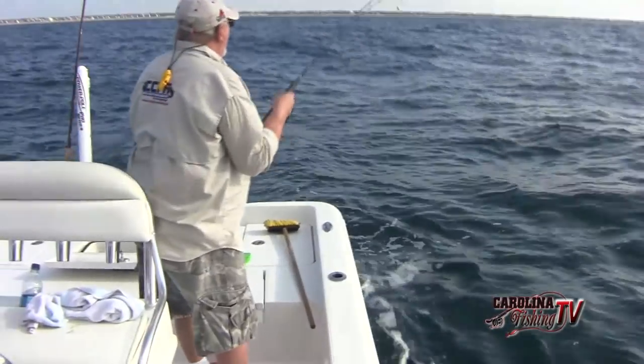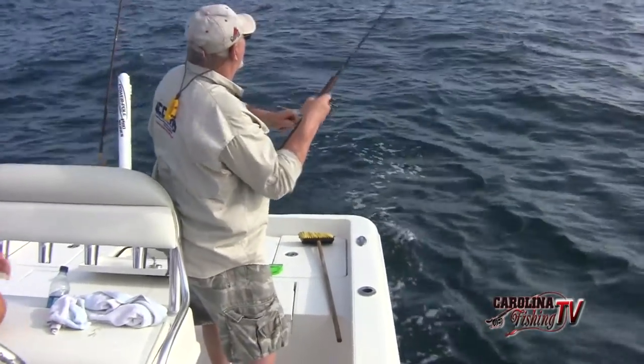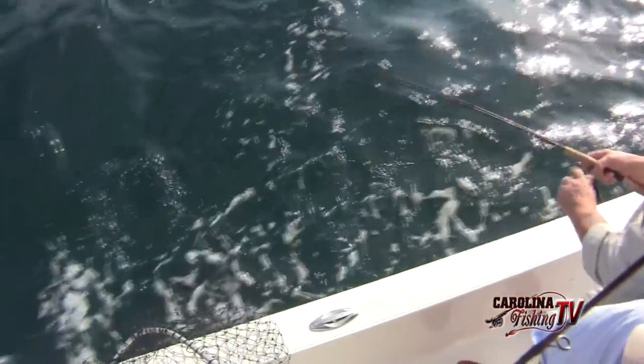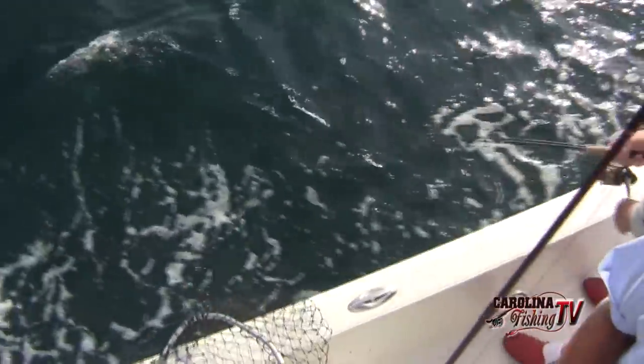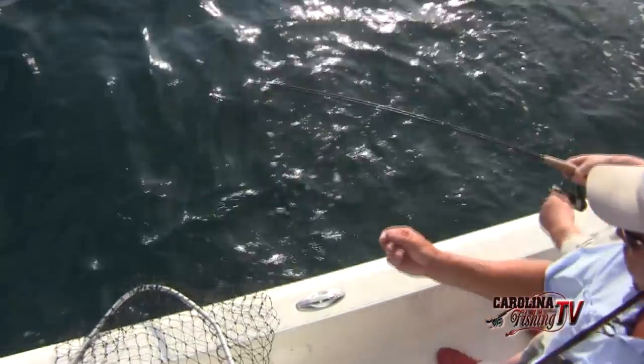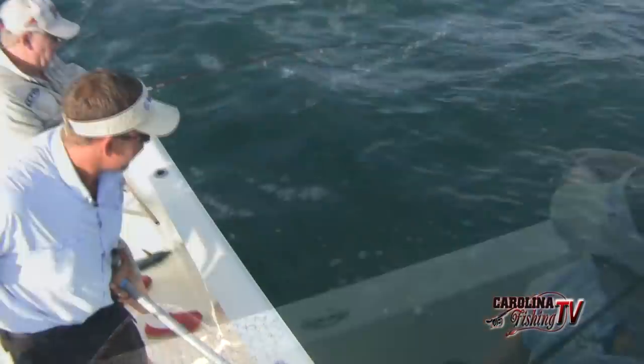About 5 or 6 pounds of drag, and that's it. Beyond that, we could straighten a hook, these hooks, or rip them out of their skin. With that braided line, you want to be real careful about touching that line when those Spanish and kings are on there, because they can go from zero to wide open so quick, and they can burn a hole right through your finger.